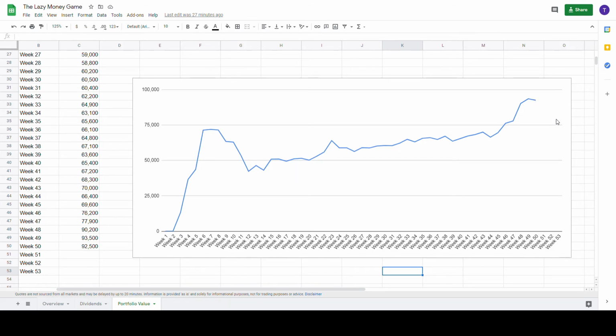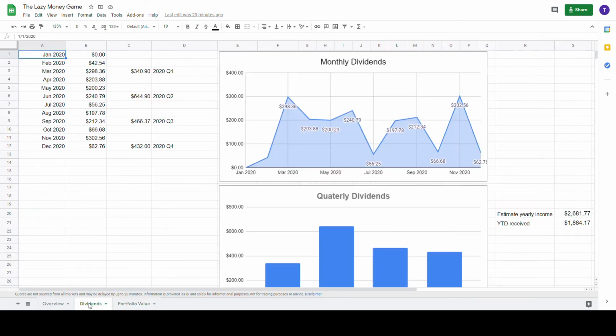And then it doesn't matter how much I can invest, because if I lose 50% of the portfolio value, I will not be able to invest $50,000 more next year. So surely it will be nice to hit a six-figure portfolio, but what I actually focus more on is the dividends. So if we go and take a closer look at the dividends tab here, we can see that I have received a little more than $10 in dividends for this week.